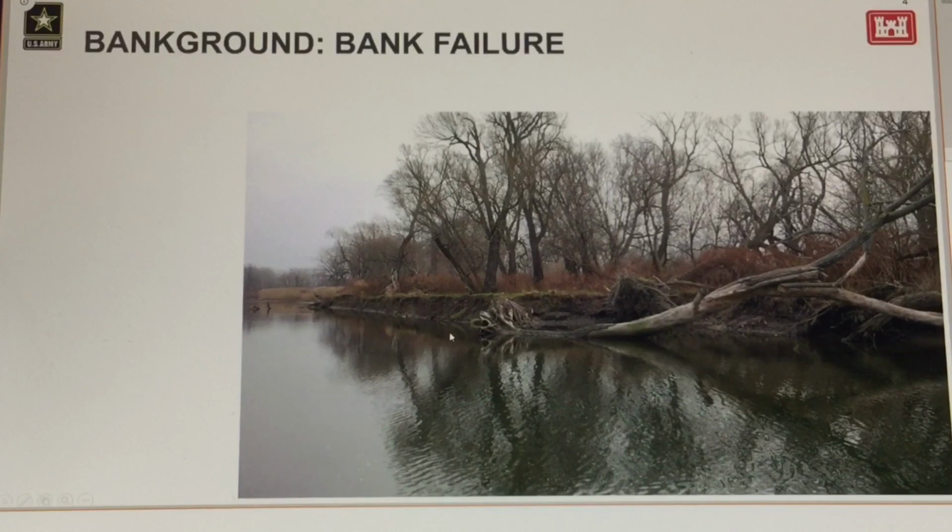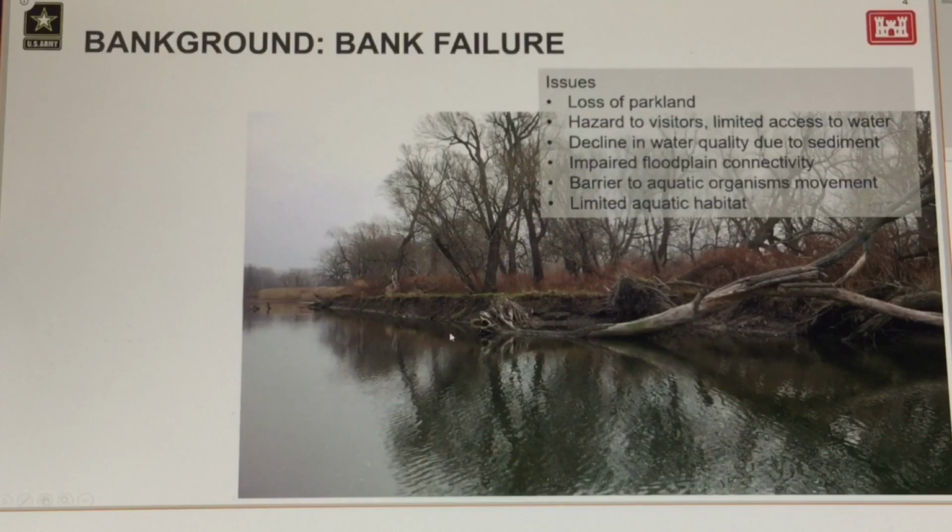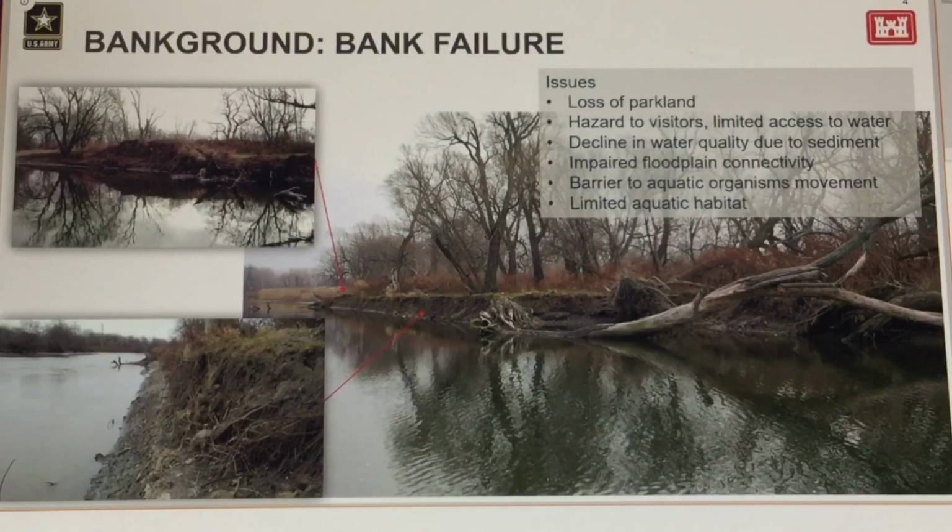Okay, so we saw this at a couple locations at the site. Now, why is this a bad thing? Some would argue, rightfully so, that this is what rivers do. Rivers erode, and so we shouldn't go poking around and tinkering when a river is just doing what a river does. And most of the time I would agree with you, but sometimes we have to consider the larger context of what the restoration project is trying to do.